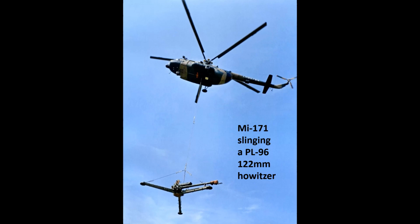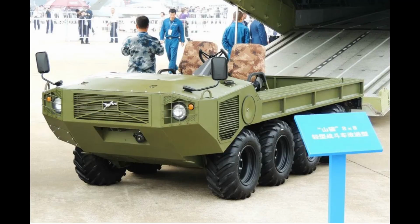What can be slung under the MI-171 is the PL-96 122mm howitzer. These are found in the Air Force's airborne brigades and are likely also part of the air assault brigades given its lack of heavy support weapons. Versions of the Lynx all-terrain vehicle are likely also to be utilised as artillery tractors and for logistic support tasks.